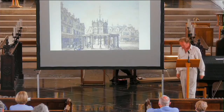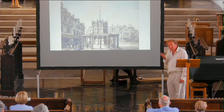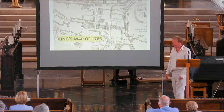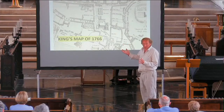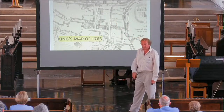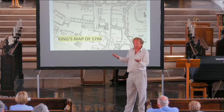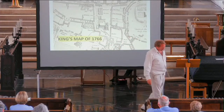It was indeed the market cross, and this is 60 or 70 feet high, and this stands at the bottom end, or stood at the bottom end of the market. It's demolished in 1732, which is why it appears on Hoyle's Map of 1728, but not on King's Map of 1766. You can see it's gone. But that may have gone, but the rest of the market is still very alien compared to today. You've got all these buildings here, slap bang in the centre of what's now the marketplace. You've got St. Peter Street here, obviously City Hall long, long in the future, and the Forum long in the future as well.